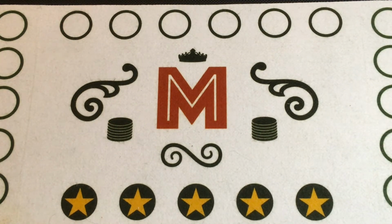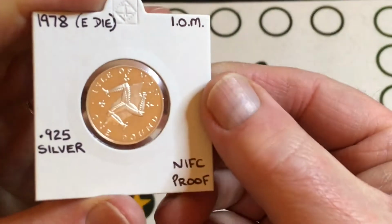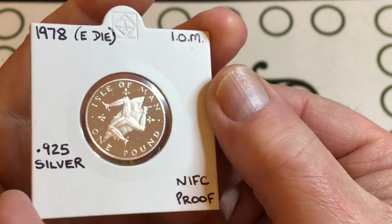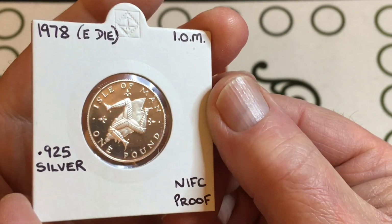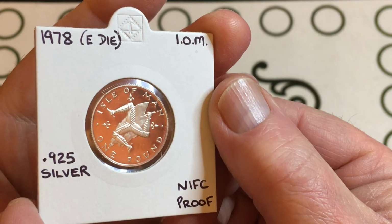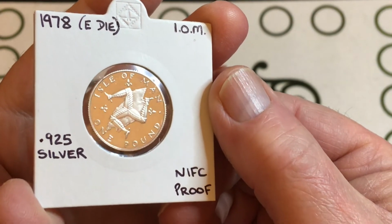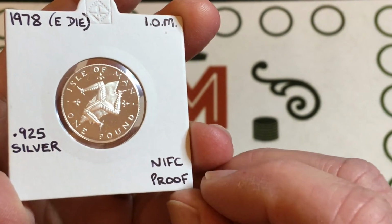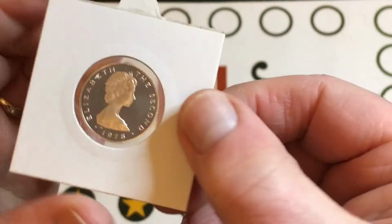Now after last week's frivolity and my butchering of a few of the world coins, if you can remember from last week, we had this coin which I suspected was a silver one from the Isle of Man dated 1978, and it is 0.925 silver.